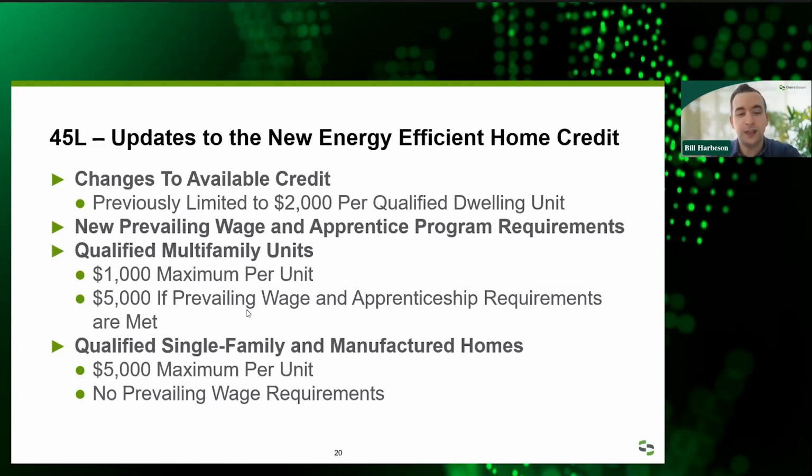Now, to reach that $5,000 in maximum credit, similar to 179D, a multifamily construction must meet prevailing wage and apprenticeship requirements. There are no such requirements for single family and manufactured homes. So the prevailing wage and apprenticeship requirements will only apply to the multifamily.